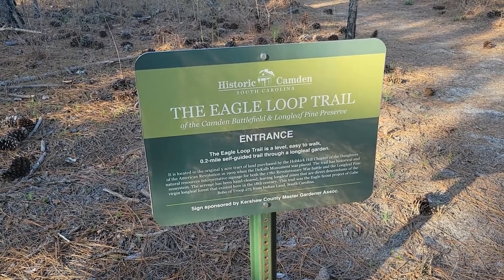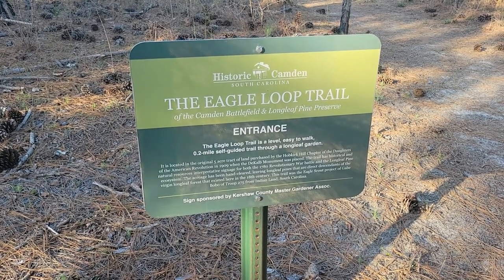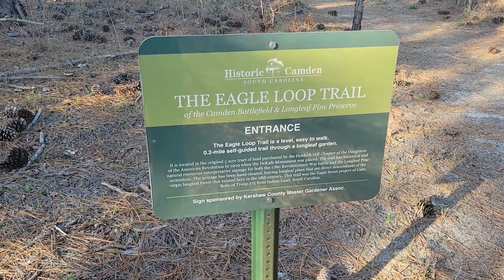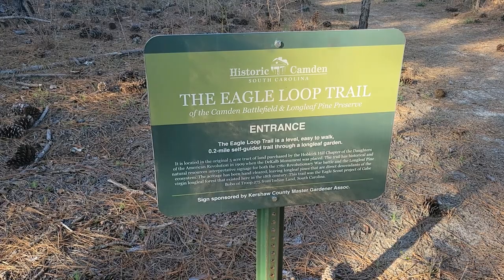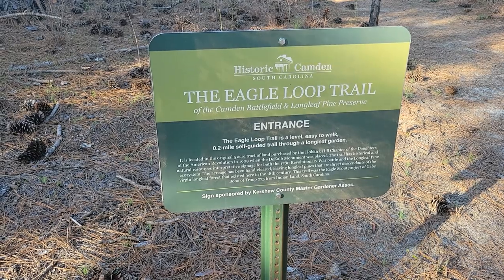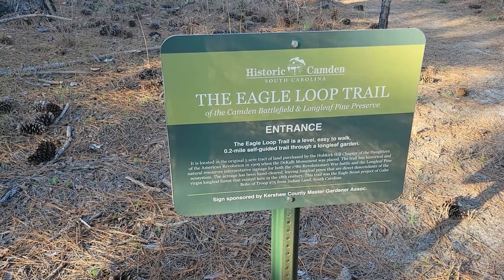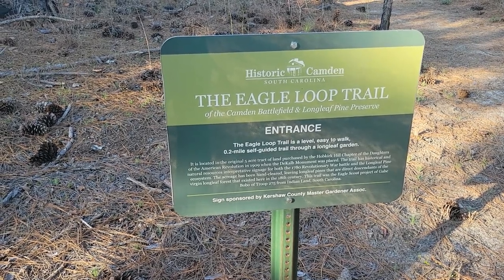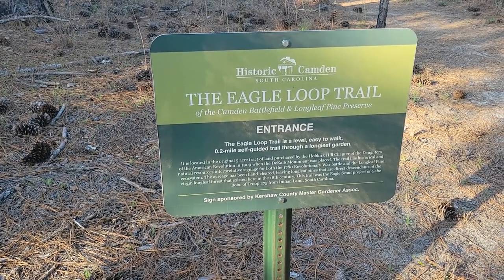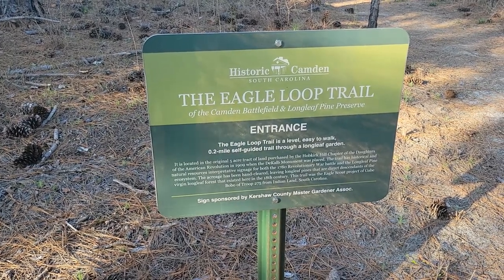This is an entrance to the Eagle's Loop. It's a 0.2-mile self-guided trail, Lone Leaf Garden. It's located in the original 5 acres of tract land purchased by Highbrook Hill Charter of the Daughters of the American Revolution in 1909, when the Baron DeKalb monument was placed. The trail has historic and natural resources.